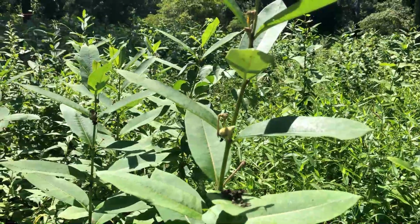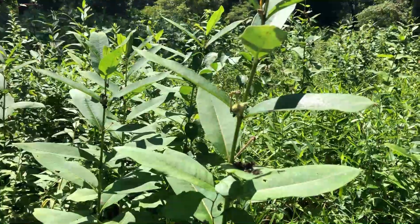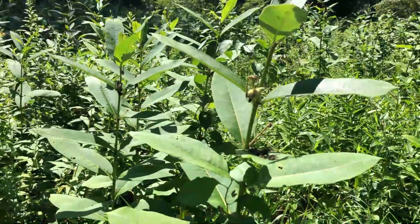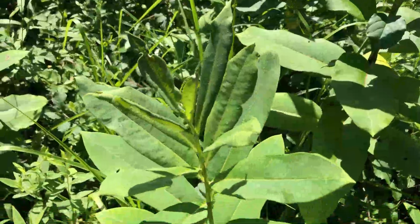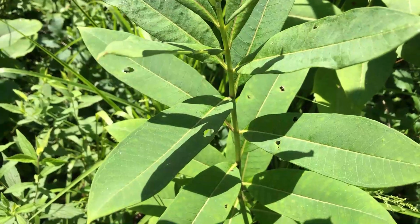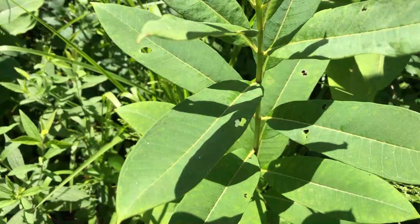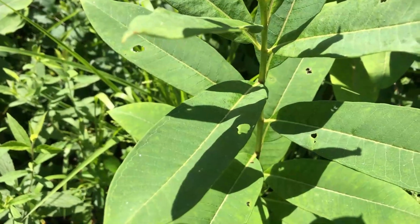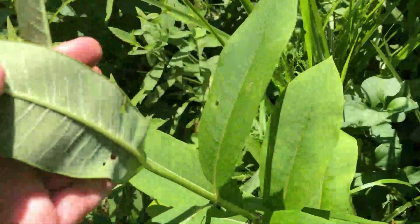I'm up in the milkweed meadow, which is outside gate 4. You need to walk probably about 10 minutes and you'll find a meadow just filled with milkweed. This is common milkweed. And this plant right here in front of me has a lot of holes in its leaf, which is a good sign that monarch caterpillars have been here. Eggs were laid here and they hatched here, and these little holes are signs that they had their very first meals here. So let's take a look under this plant here that has a couple of holes.